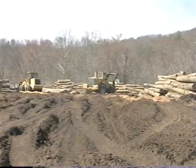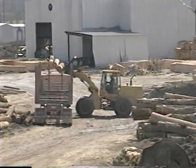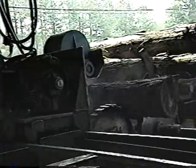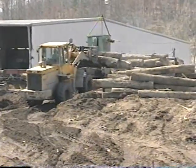Logging operations provide raw materials for one of Kentucky's most important industries. All types of mills and secondary industries depend on the competitive, reliable, high-quality supply of wood fiber from Kentucky's loggers. Loggers enjoy building their own businesses, freedom of the outdoors, and new challenges.